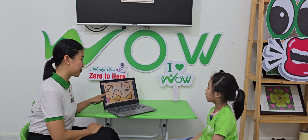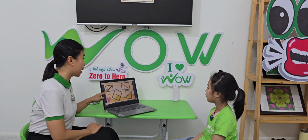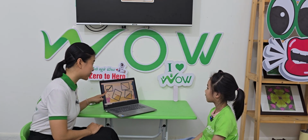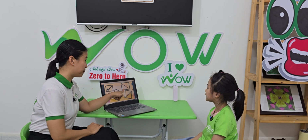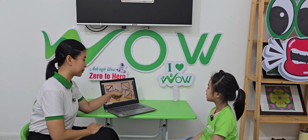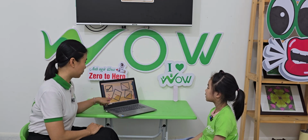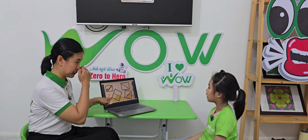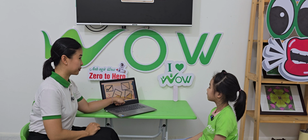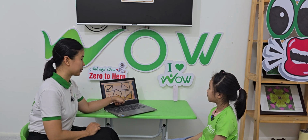What's this? A marker or a pencil? Pencil. No. What's this? Is it a pencil or a pen? Pencil. What's this? Is it a crayon or a pen? Pen. Crayon. What's this? Pen. Is it a pen or a pencil? Pen.